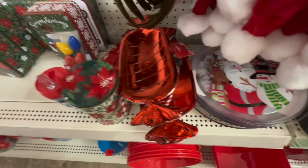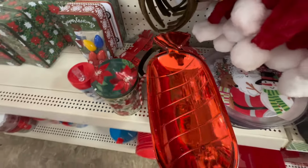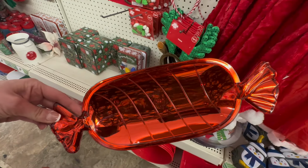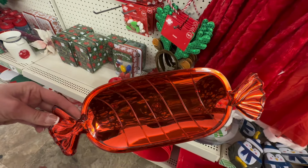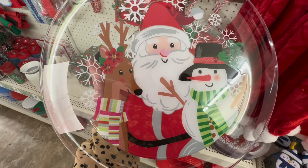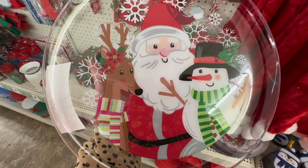We also have, you guys, some really neat new dishes. So these are plastic. We have the candy, which I really love this red. It's super vibrant and bright. And I think I'm gonna have to go back and pick this one up. We have a new Santa plate. It's clear with a snowman, Santa, and a reindeer.